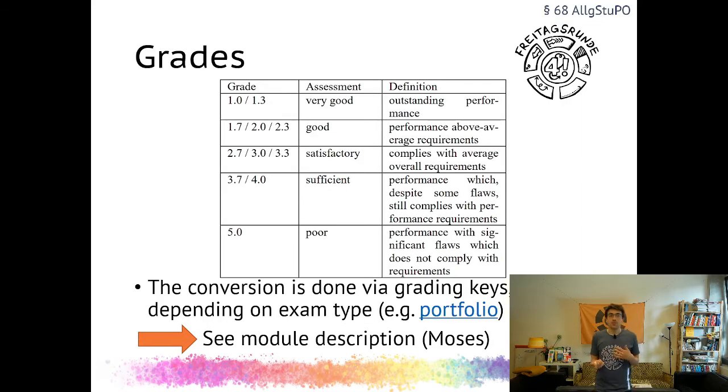Grades, by the way, are awarded on a scale from 1 to 5, with actually a lot of steps in between, so 1.0, 1.3, 1.7, 2.0, 2.3, and so on and so forth. The conversion is done by a grading key. This depends on the exam type. You should have a look into the module description in order to see your grading key and also whether the module is even graded or not.